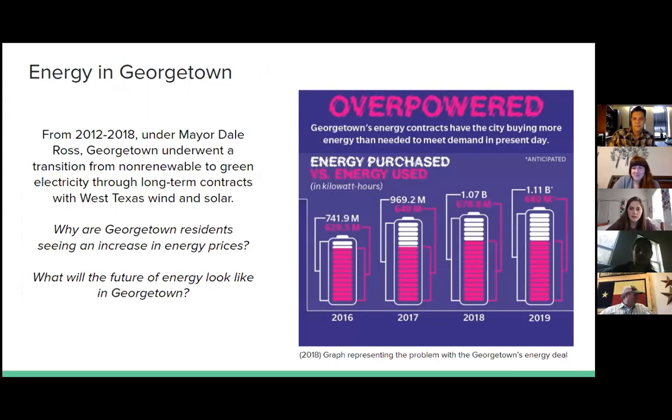So we are scaling back a bit now, and we're going to be looking at Georgetown. Dr. Long, these questions are more oriented towards you, since you've done so much work in the community for the push towards renewables. As the slide says, from 2012 to 2018, under the former mayor Dale Ross, Georgetown made a huge transition from non-renewable to green electricity through long-term solar and wind contracts with West Texas. So Dr. Long, you were pretty instrumental in the change. What did that look like from an insider's perspective? Was there a lot of pushback?